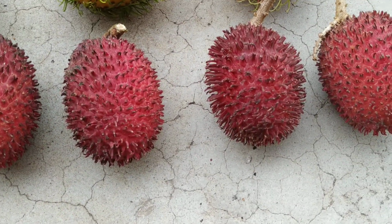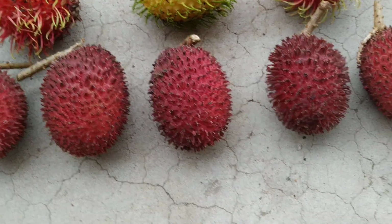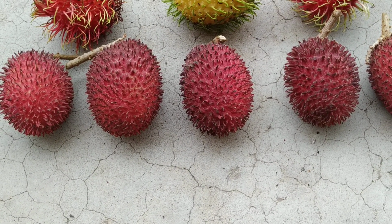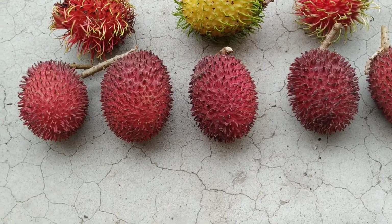So this rambutan definitely is hairy, but it looks like somebody shaved it and the hairs have regrown for a couple days, like it has some hair stubbles instead of normal long hair.